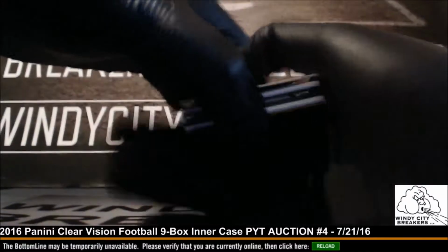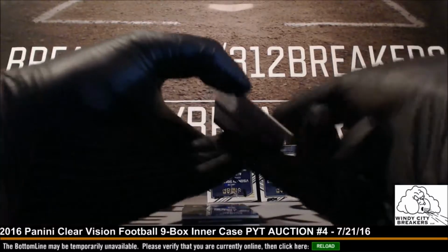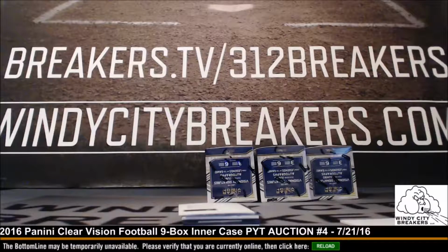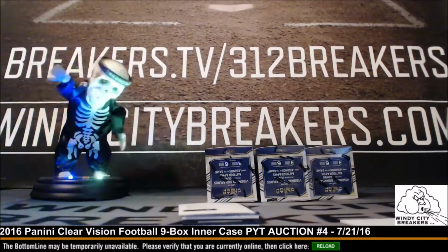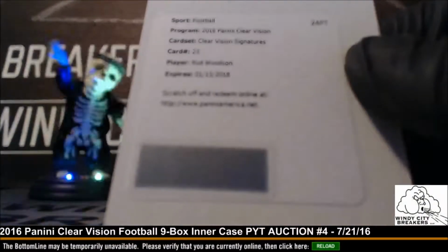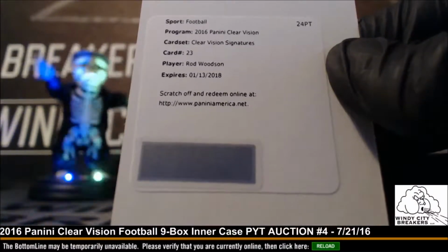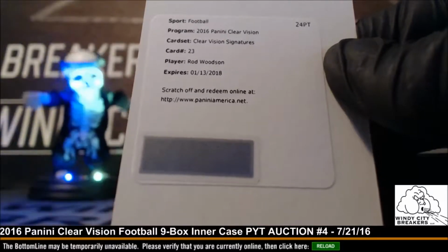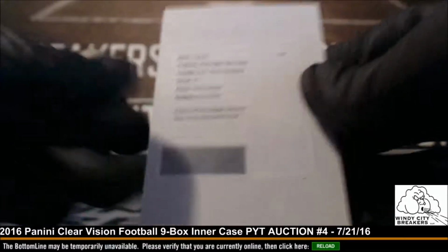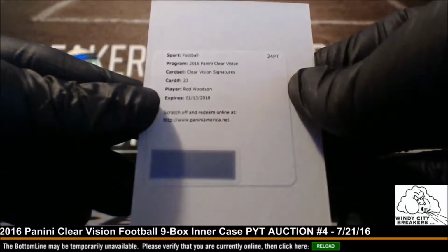And we have Redemption. Redemption. Oh, very nice. Very nice. Nice player. You definitely like this player. Pittsburgh Steelers, Rod Woodson. Rod Woodson. Very nice Steelers. Very nice pickup.